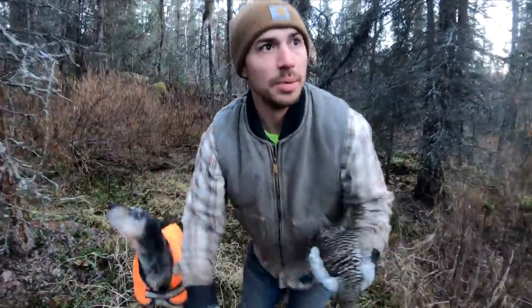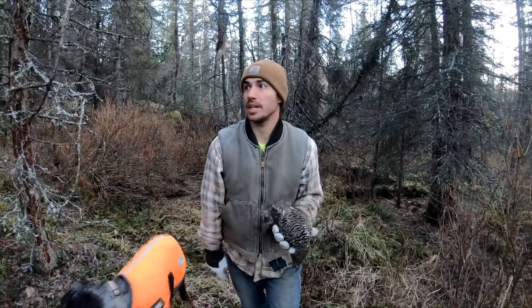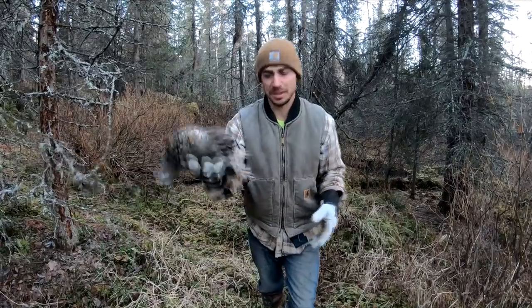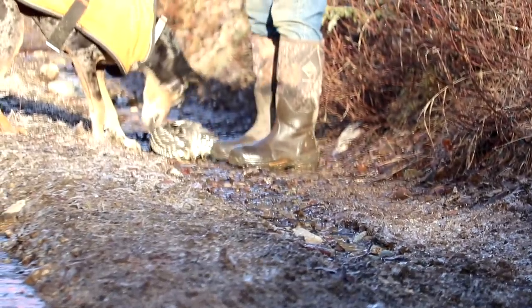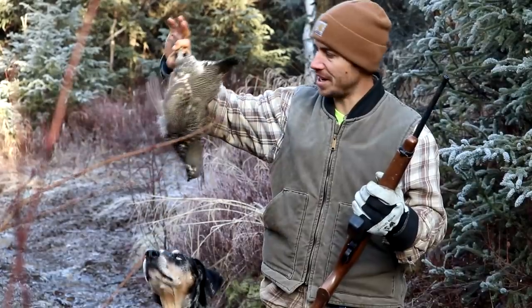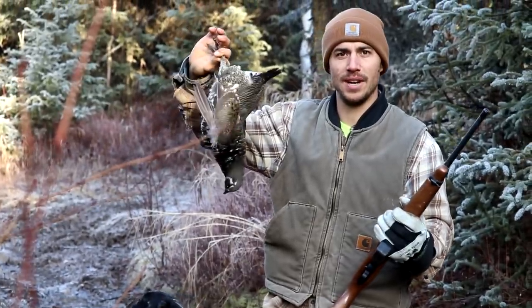So we probably scared off about 10 when we saw this one, and they went down the trail, so we're gonna continue down and see if we can get a few more, because it'd be nice to have a few of these and have a good meal. We've got our second hen here. We're gonna go ahead and see if we can find a spot to build a little campfire and cook them up.